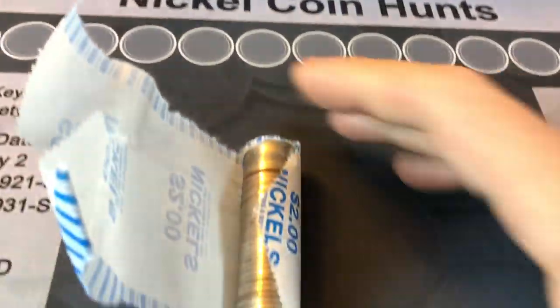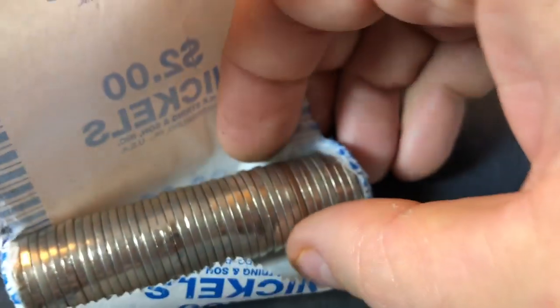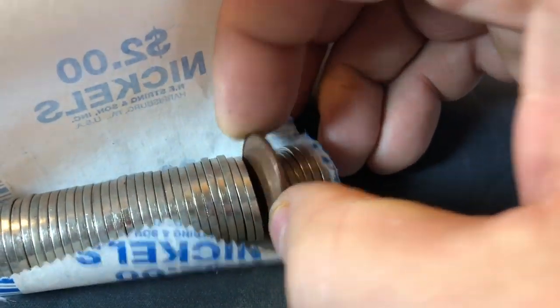Roll number 3, and we've got like a copper edge here. So it's either a nickel that's missing some plating or it's a foreign. It's going to be a foreign.